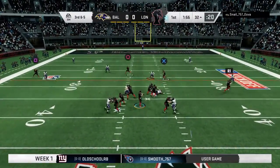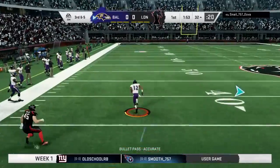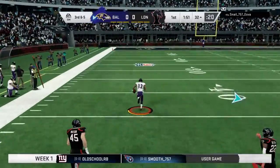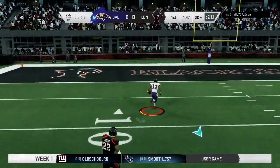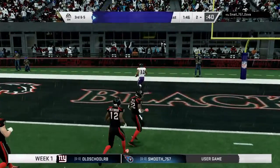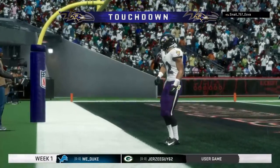Now it's gone. He rifles one that's intercepted. Picked up by Amani Hooker. He's at the 40, the 20, 10, 5, and he will bring this back. It's a pick 6 and a Raven touchdown.